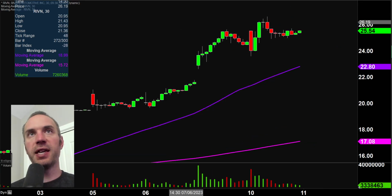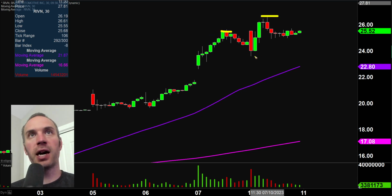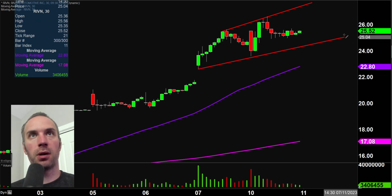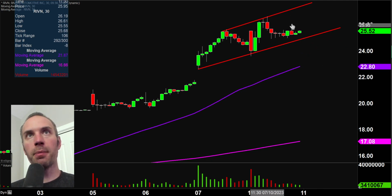Next, RIVN, and the trend continues. Been tracking this one on a daily basis recently, and I will continue to do so as long as this thing continues to grind higher and higher. But like the one we just looked at, this one has put in some higher highs, and it has put in higher lows. Although with all that being said, the pattern here that is formed, so let me get that into play, so there's the resistance part of it, and there is the support part of it, is suggesting that maybe this thing needs to level out.